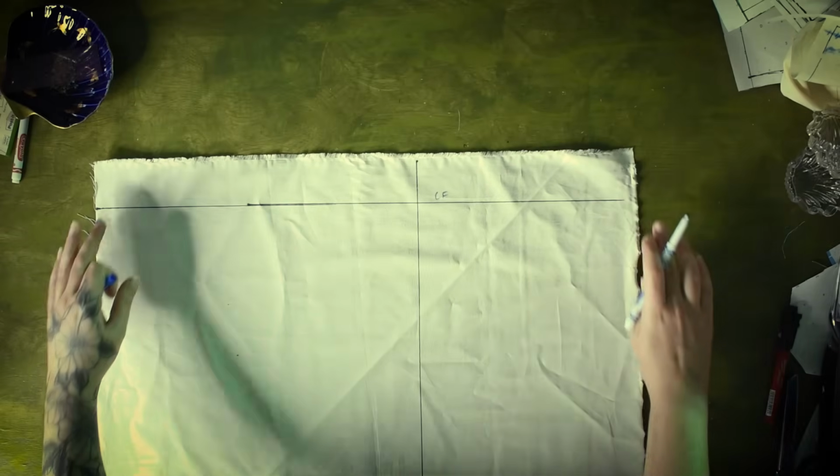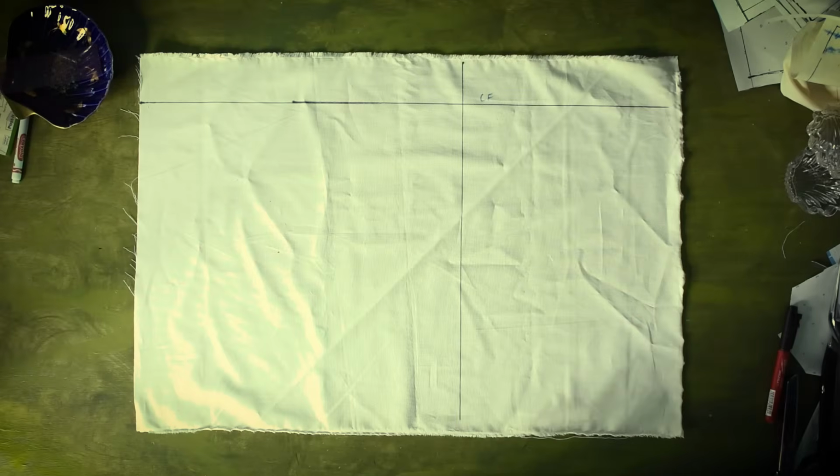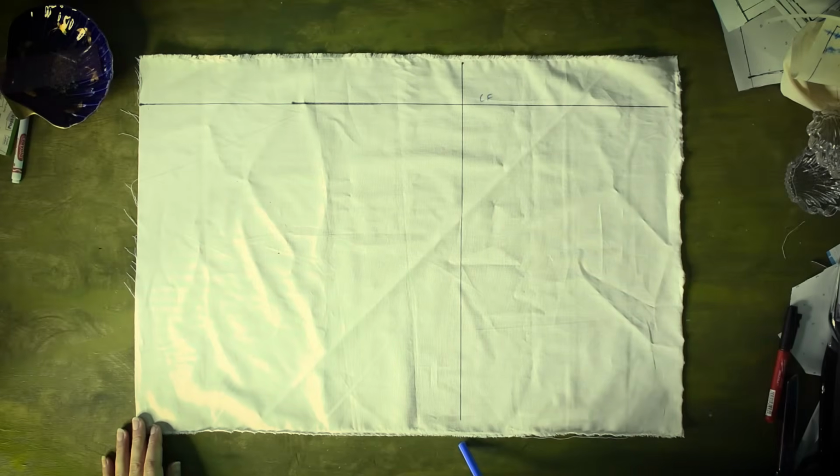In a moment, this will become your apex level. Grab your pins, scissors, a marker maybe, and then find yourself a mirror. And next we drape.